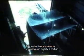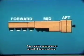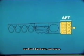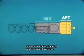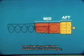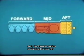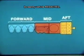The entire launch vehicle would weigh nearly 1.5 million pounds and stand 160 feet tall. The satellite vehicle would consist of 3 sections: the aft section housing the control systems, electrical distribution and power, and the telemetry, tracking, and command systems. The midsection containing the dual panoramic camera assembly, the film supply, pneumatics, and electric supply. And the forward section containing the 4 film recovery vehicles, the mapping camera, and its re-entry vehicle.